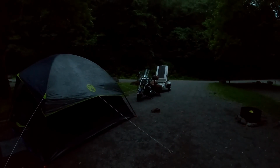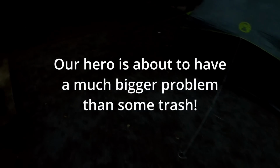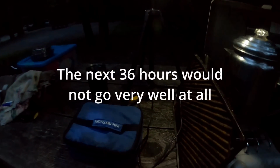Well, finally got set up here at camp. Looks like the last people left me some firewood, which I appreciate. But a little trash, but I'll take care of it. But I do have a picnic table at this place.